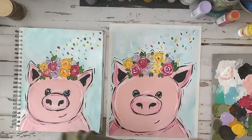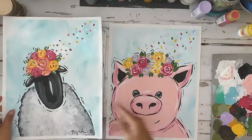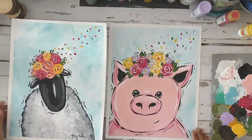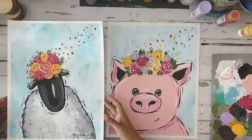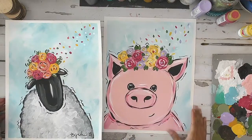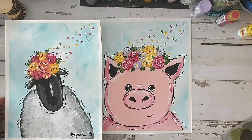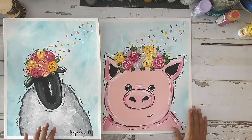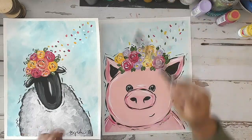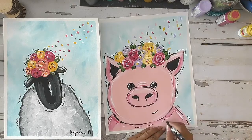So what a cute little series this is going to be. We've got our sheep and our pig, and next week we are doing the cow. Remember, the cow is scheduled for Friday. We had to reschedule, since we try to do the fun and free on Thursdays. But we did have to reschedule for Friday. So Friday at noon, we will do the cow.